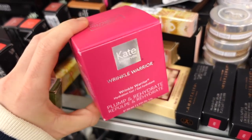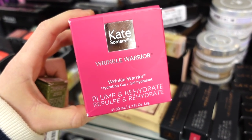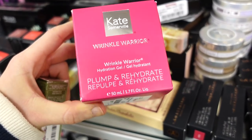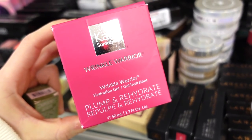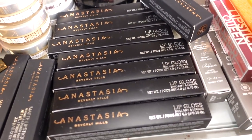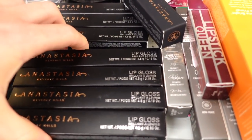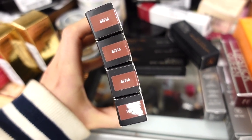They also have this right here by Kate Somerville, the Wrinkle Warrior Hydration Gel. It plumps and rehydrates. I know this is a pretty solid product by them for $29.99. It's a full size, 1.7 fluid ounces. They also have a bunch of these ABH Anastasia Beverly Hills glosses, actually all in the same shade, Sepia. So it's like a deep brown, really pretty for $5.99.